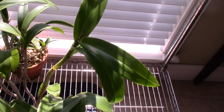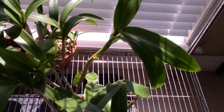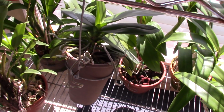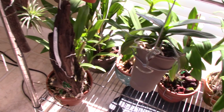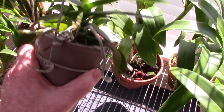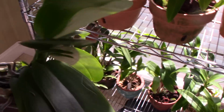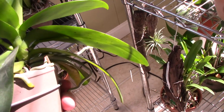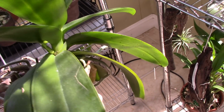Cats are getting big and putting out flower spikes also. Dendrobiums spiking. Everybody's just doing so well. Color looks really, really good on them. Oh wow, double flower spike on that one. Look at that. Beautiful.